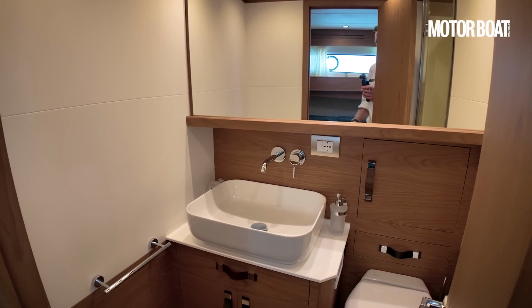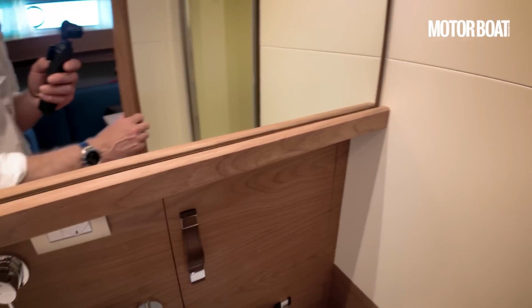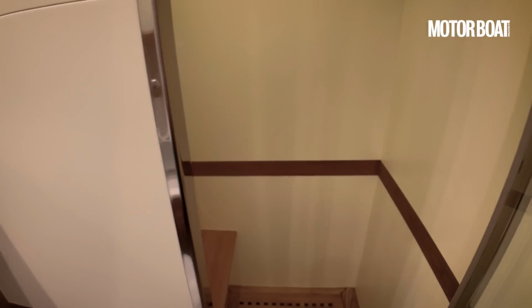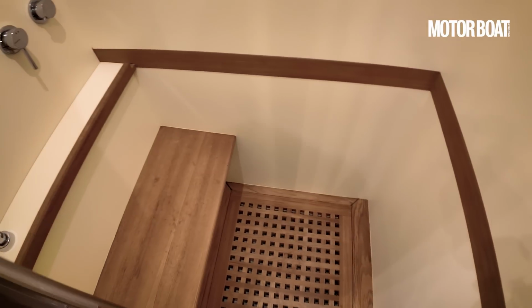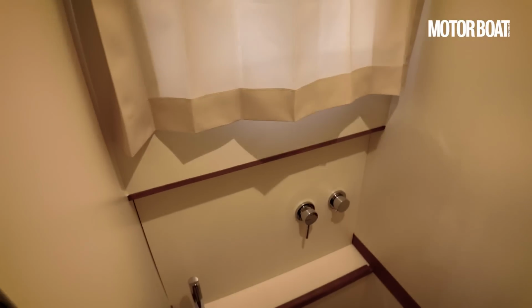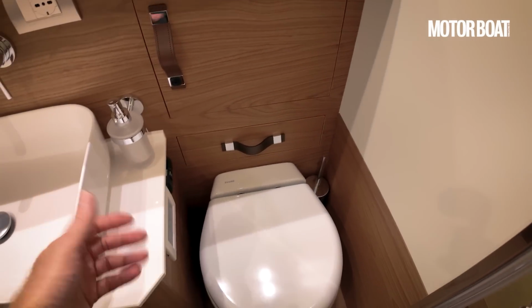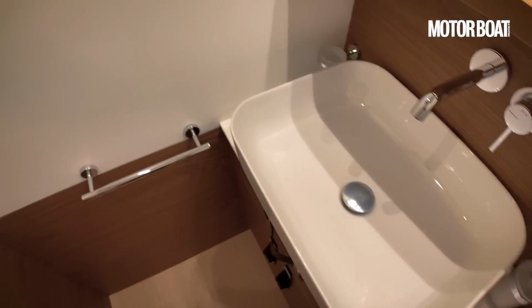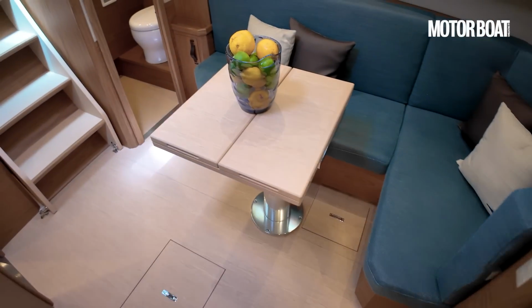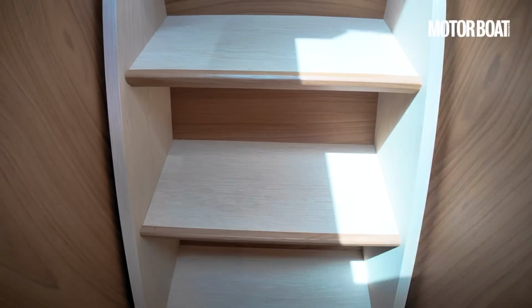There is, of course, the main heads compartment. It's not actually en suite because it doesn't link to the cabin, but it is immediately outside. Now this has a really lovely shower, proper separate shower cubicle, proper teak grating on the floor, nice teak seat. There's even a little window behind there, I think. Very discreet, very private, but does mean that it's kept well ventilated. Heads, big sink, plenty of standing headroom in here too. But there is actually one more cabin that is primarily a crew cabin, but we'll go and take a peek at that now.